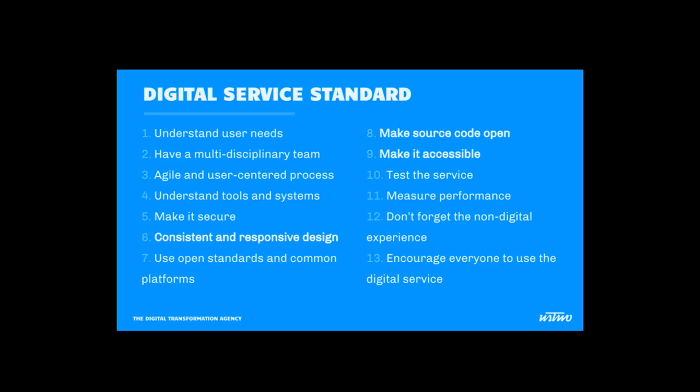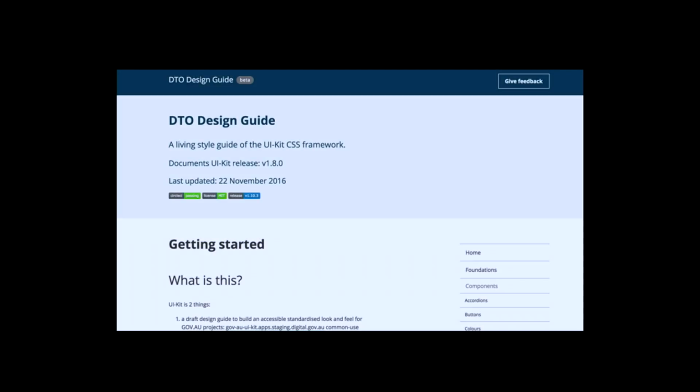So we've got this handy 13-point guide which helps us deliver simpler, clearer and faster digital services. There's a lot of words up there, and it's a wonderful guide to follow while you're delivering projects. But what it boils down to is follow a guide. So we made one.